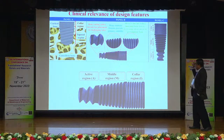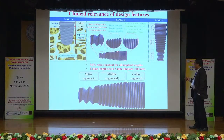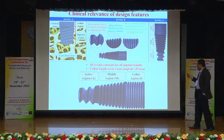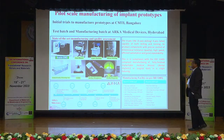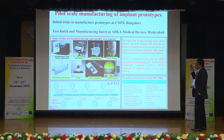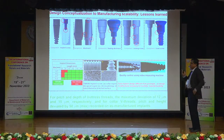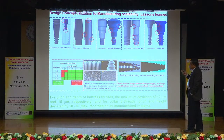There are certain clinical applications for all this thread morphology, and what we have done is keep the middle to active ratio constant, and the collar length is set to 3 mm. Initial trials were done at CMTI Bangalore, and subsequently the test batch and production manufacturing batch were done using the 9-axis CNC machine at Orca Medical Devices, Hyderabad. And here again, going from design conceptualization to manufacturing scalability, we had to introduce several changes in the process.